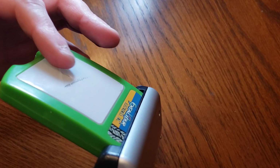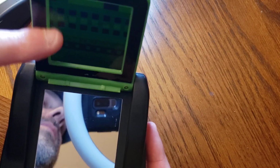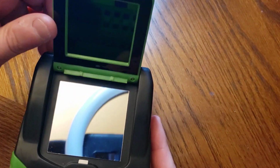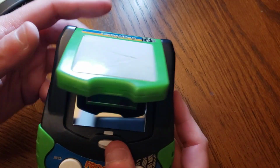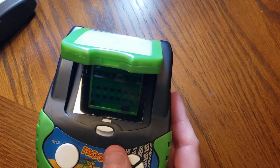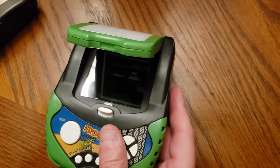That's because this light is penetrating through this translucent surface, and it's lighting up the artwork. And then from that point, it reflects down to this mirror, and that is how you're able to play the game. You can kind of see it starting to show up there now. It's going to look a lot cooler, trust me, once it actually gets turned on and fully operating properly.